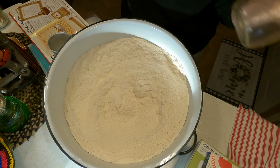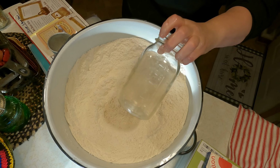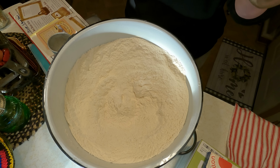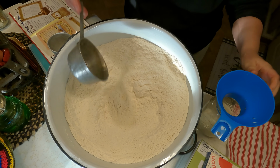When you're filling up your jar, make sure it is totally dry on the inside, outside, everywhere. Do not make the rims wet. This has to be totally dry. That's so important. If there's even a little bit of moisture in here, it will make your flour mold.